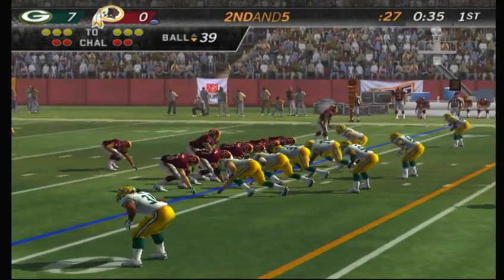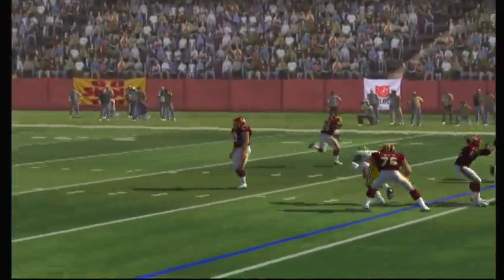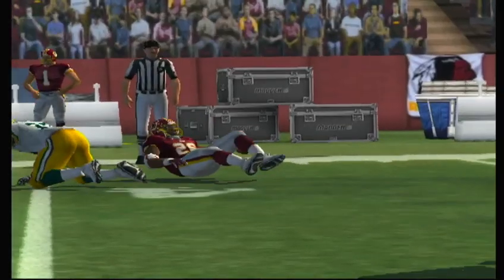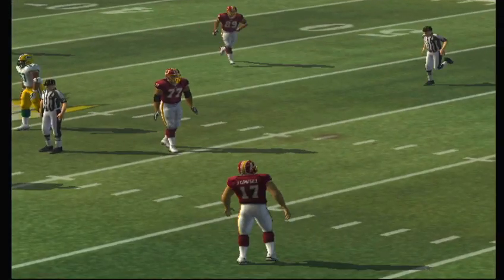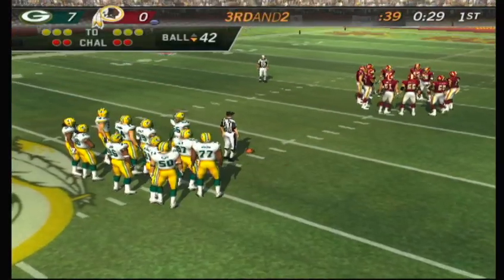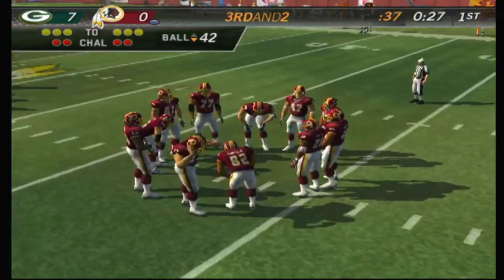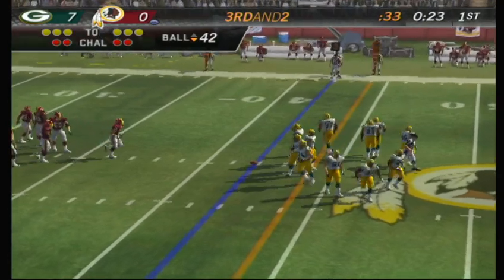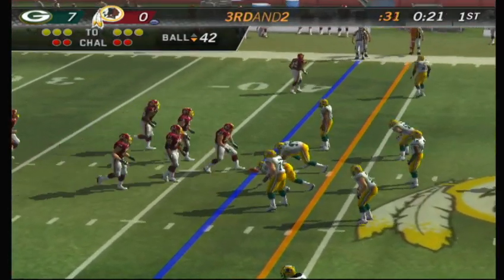The Packers with a four-man front. He'll test the left side. Collins makes the tackle. One thing these guys don't want to do is give up the running game, because if they do that, they become one-dimensional, and that plays right into the defense's hand. So a pickup of maybe three. Ball on the 42-yard line.